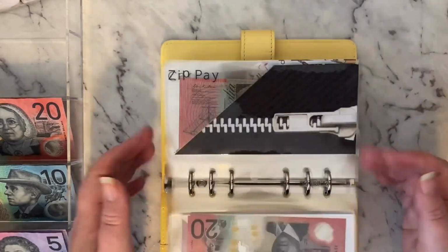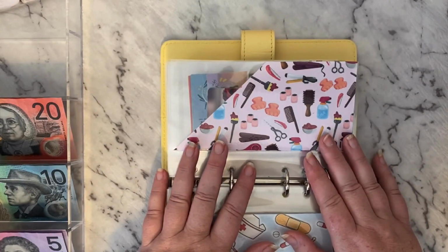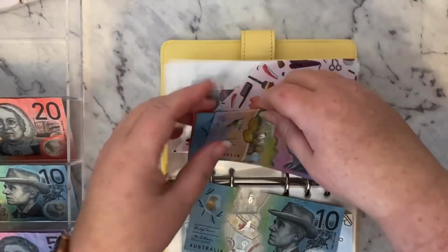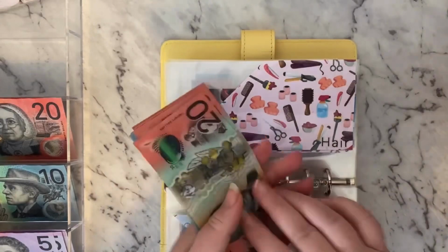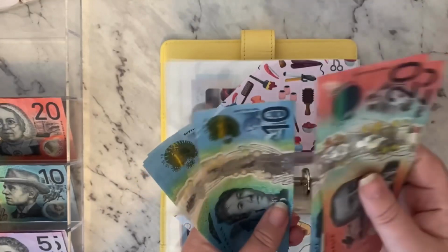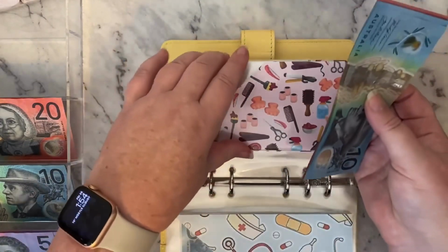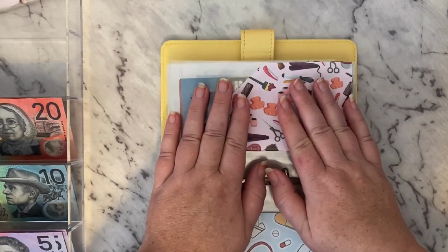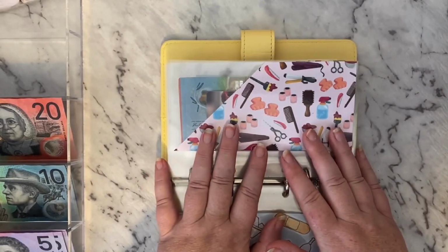Next, we have got hair, and that is getting $5. So I might do the same. I'll do a $10. And we'll pop $5 back. So in here, I do have my voucher, which is $64.50, I think, but I won't add that into the total. So 20, 40, 60, 80, 90, 100, 110, 120, 130, 140 in here now. I do have some products that I need to buy, and in my last video, you will have seen that I'm prioritizing my hair from now on, so that'll be getting stuffed more often, something for me.